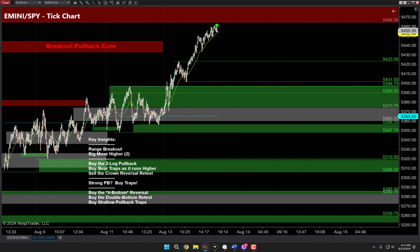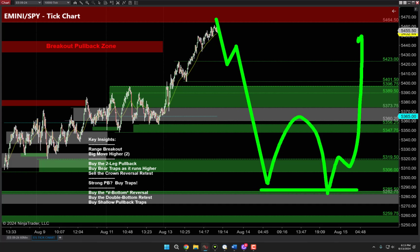Here's one thing you want to keep in mind. If this thing really takes off the downside here, we have to remember that all of that bear momentum is going to want to pull back and retest that low before it makes that run higher.